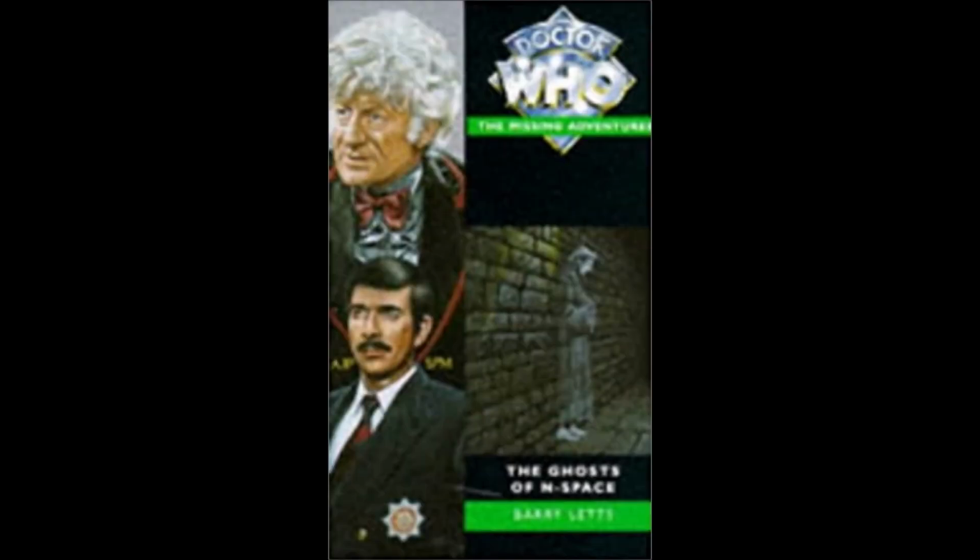The next book in the series is The Ghosts of N-Space by former producer Barry Letts, and it features the Third Doctor, the Brigadier, and Sarah Jane. This is, of course, an adaptation of the radio play that was put out by the BBC in the early 90s that had John Pertwee and Elizabeth Sladen and Nicholas Courtney in it. It's not very good. The radio play wasn't very good, and the book's not very good either.